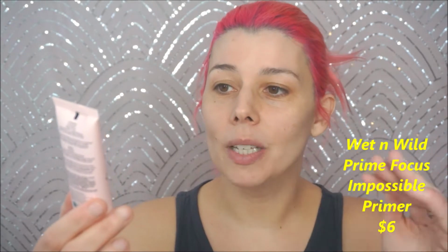This claims to be the one silicone-free primer that does it all. Mattifies, which I don't love, but it also says it hydrates, but it's silicone-free, which I do love. Blurs pores, preps skin for lasting makeup, silicone-free. So we're gonna see about this. I don't see any particularly scary ingredients right off the bat.